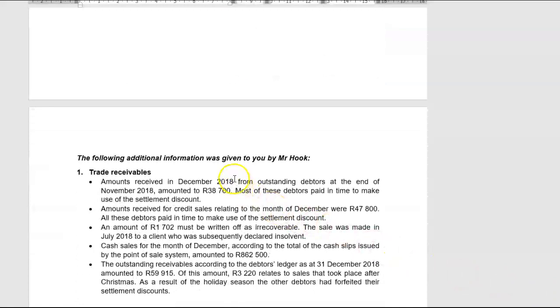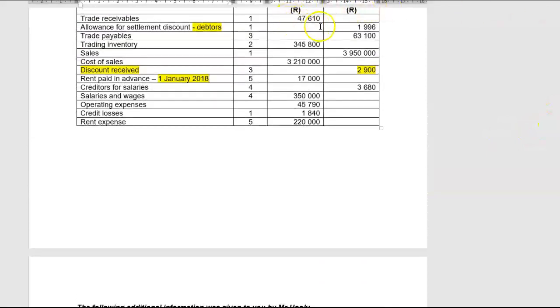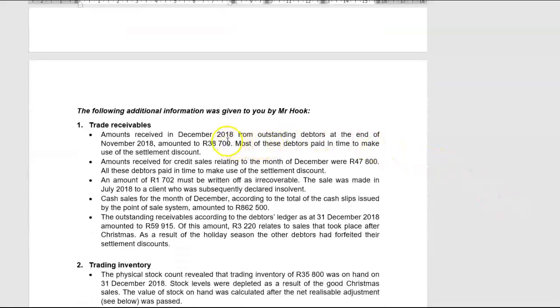Right. The following additional information was given to you by Mr. Hook. Trade receivables. Amounts received in December 2018 from outstanding debtors at the end of November 2018. Now, opening balance here was 47,610. They say we have received in the month of December an amount of 38,700 Rand. Then they go on and tell us, but most of these debtors paid in time to make use of the settlement discount. Not all of them, most of them. Now that 38,700 Rand is the amount that we've received of the settlement discount.